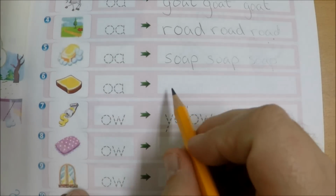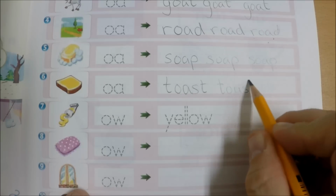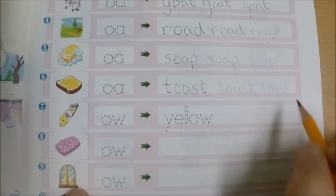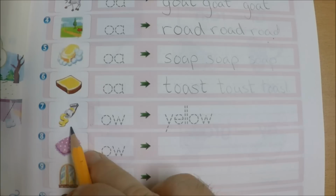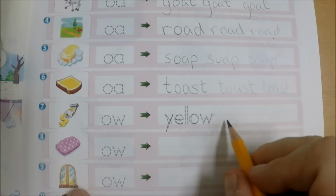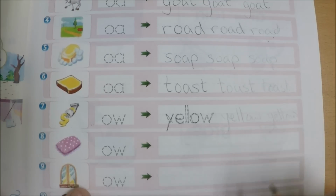Let's go down here and toast. T-O-A-S-T. Toast. St, toast. We're changing to O-W. What color? This color is yellow. Very good. Y-E-L-L-O-W. Yell, O, yellow.